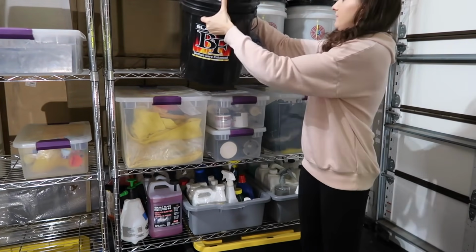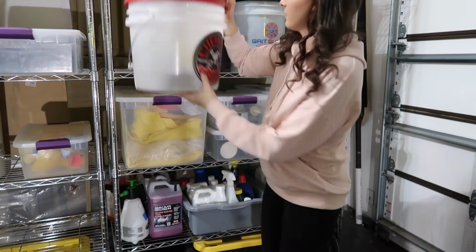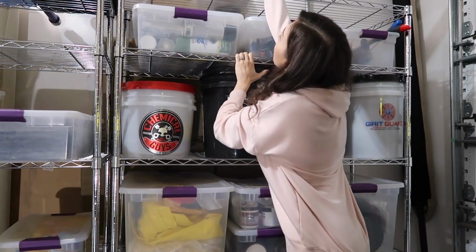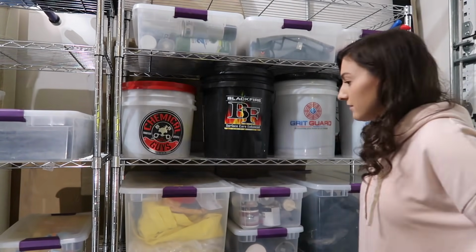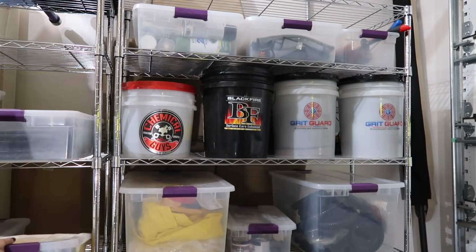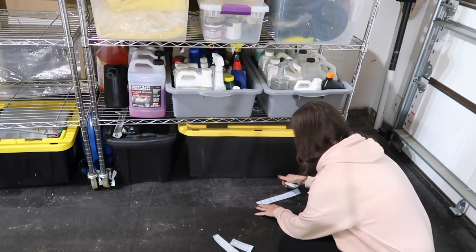So pretty quick and easy. His side is done. I'm gonna put a couple of things over on the other side and then apply some more custom labels so he knows where to put everything back.